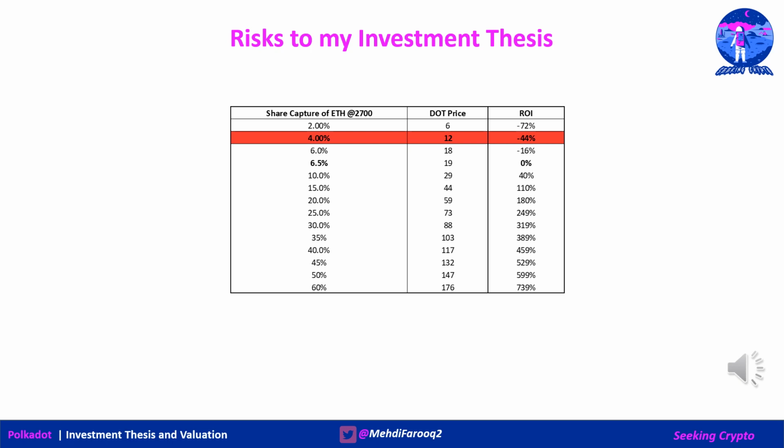If that scenario plays out, then you can perhaps not have a higher market share capture of Ethereum, maybe around 2% or 4%, and in this case your drawdown is 40 to 70%. But if your upside is 4x, 5x, maybe 10x, and you only have a drawdown of 40-50%, then the risk reward is still asymmetric to the upside, and thus Polkadot makes sense in terms of being a good investment.